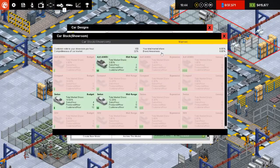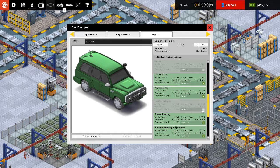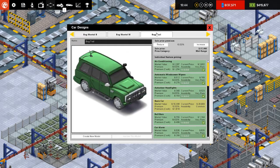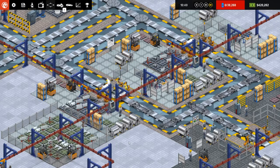Right, let's have a look at the market here, see where we are. Right, they want a mid-range thing, so that's pretty good at the moment. That's mid-range sedan is doing well. I'm going to do automatic lights with that now. Bug trial is going to get leather interior and a heater. The Montero is going to have that and a heater. So mid-range 31, Bug trials mid-range, yeah. See if that helps with it a little bit.